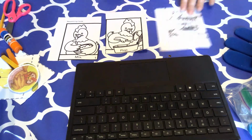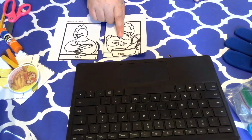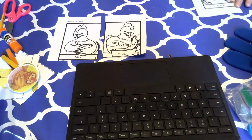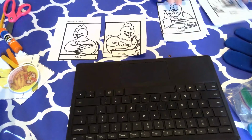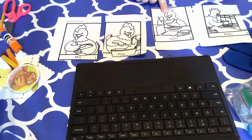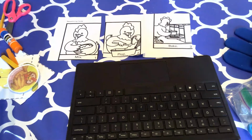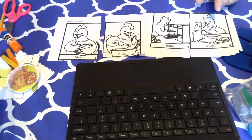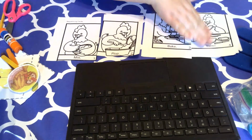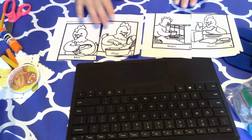What did she do second? Right, she poured the ingredients into the pan. And then which one do you think happened third? Did she eat the bread or did she need to bake it first? That's right, she needed to bake the bread first. And then last, she ate the bread. So you can practice sequencing the story and the steps that it took to bake the bread.